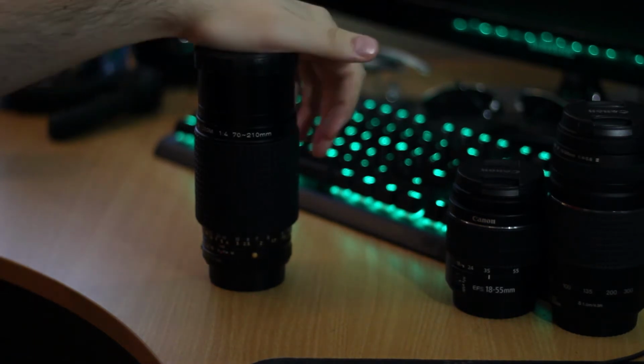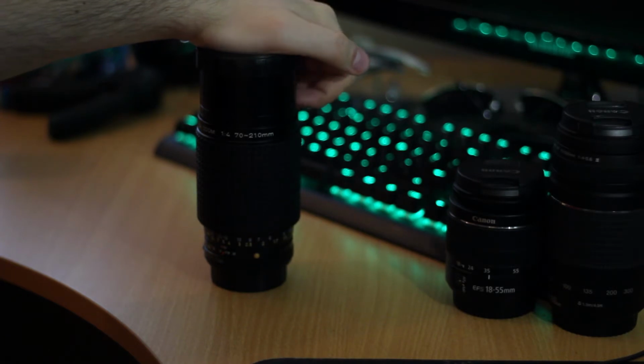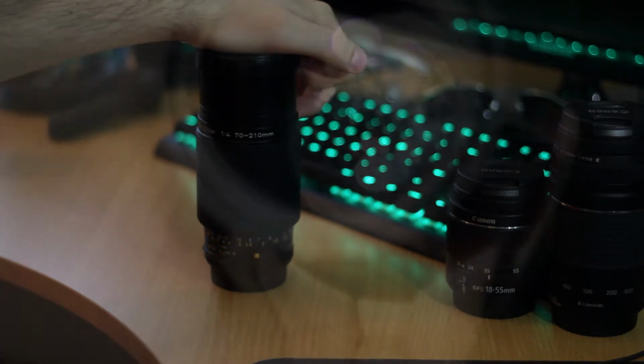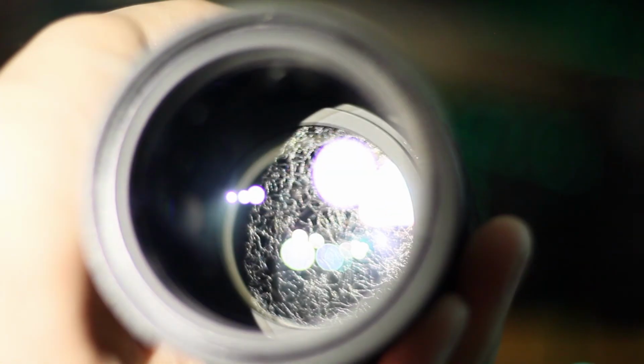There is a reason why a lens worth that much was just tossed in the box that I bought for $120. And I will show you, because oh my god. I don't know how visible the front element is, but you can see the back element there is just absolutely disgusting. That is all fungus back there on that back element. The front element is not much better.